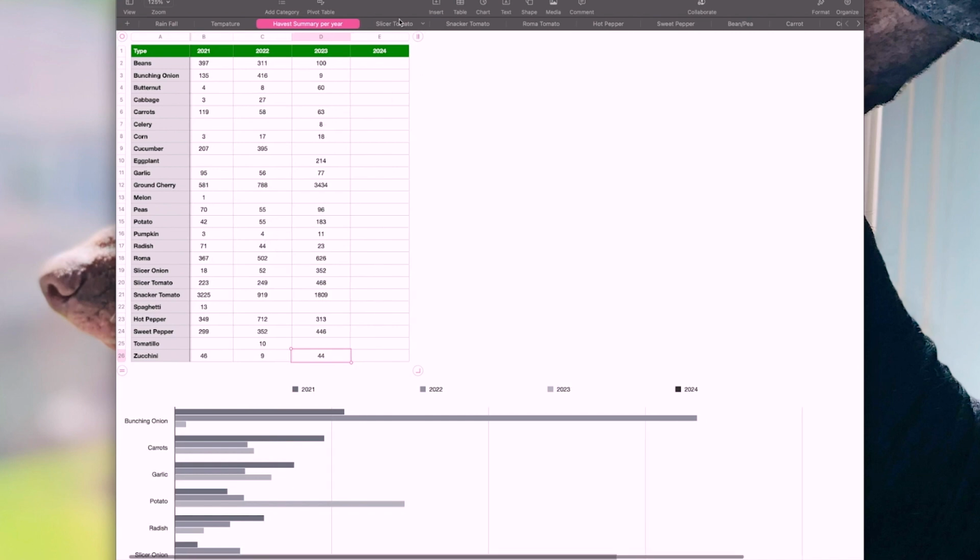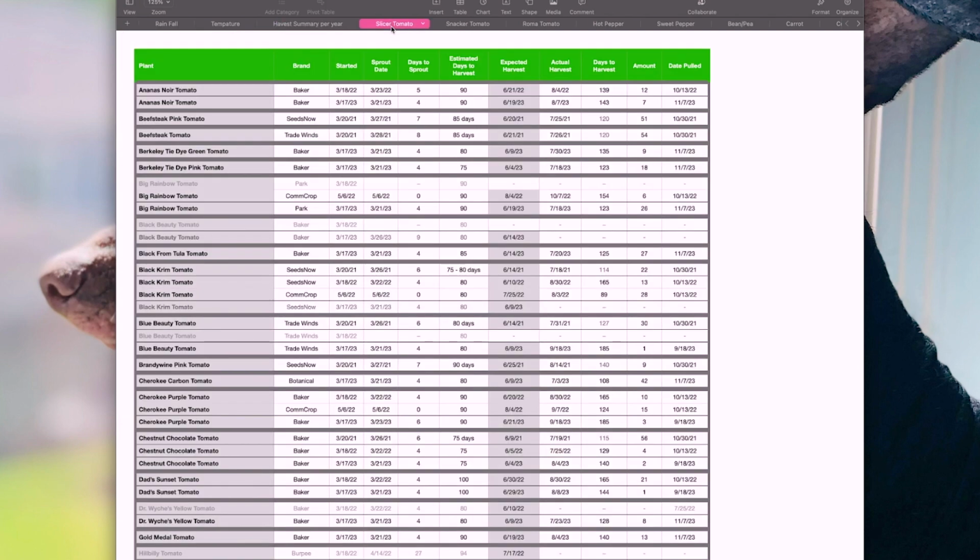These other categories, I'm not going to go through them because it is a little more dense than a lot of the other stuff I did. This is just me keeping track of how different varieties have done each year. So the first tomato up here on this list, this is the slicer tomatoes. So I have the black pineapple tomato up here where I calculated when I started it, when it started to sprout, how many days that was to sprouting. And then you have the estimated days to harvest that I put in there. So I kind of tried to estimate when I'd be able to start harvesting compared to when I actually harvested. And then you can kind of see the days to harvest right there. And then the amount that I actually pulled off of those plants.